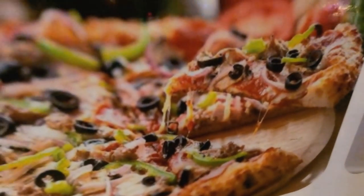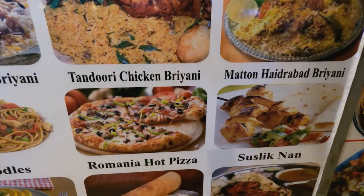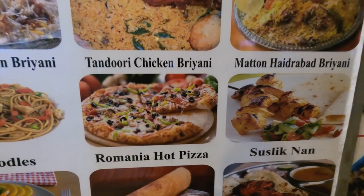Look, guys, what we found. Michael showed them. Yes, we found this. Romanian hot pizza. Romanian pizza. I think we should get it. I don't know what to say about that. I don't feel like eating pizza today. Let's see if we have any other option.